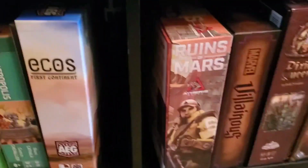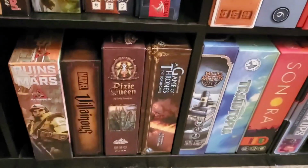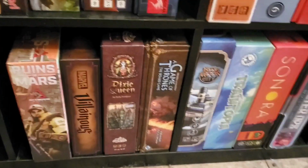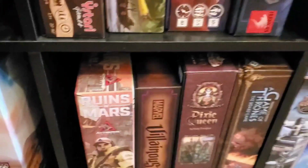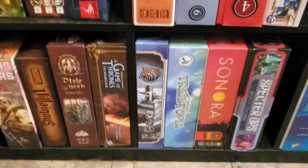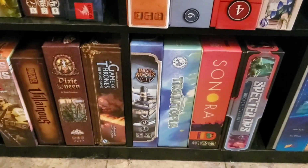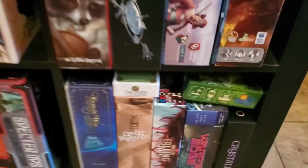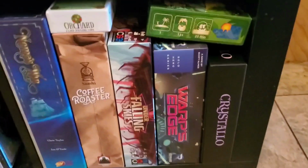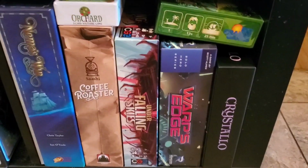Love this. Right over here, we have a bunch of games I have not played at all. This is kind of my shelf of shame right here. I just got Lost Ruins of Mars, so that's not too much of a shelf of shame, but these other games I've owned for quite a while, and I have not played them. I hope I can get to them sometime here. Moving over, we have just a bunch of solo games. Nemo's War, Coffee Roaster, Under Falling Skies, great game. A couple other ones.